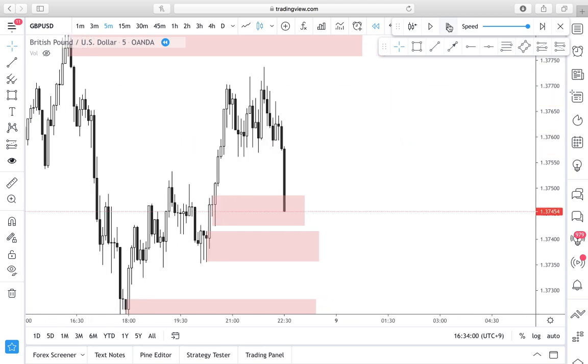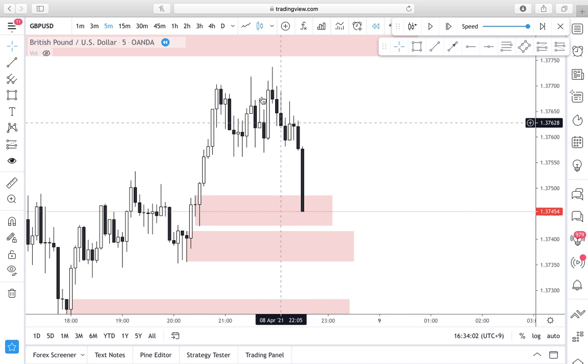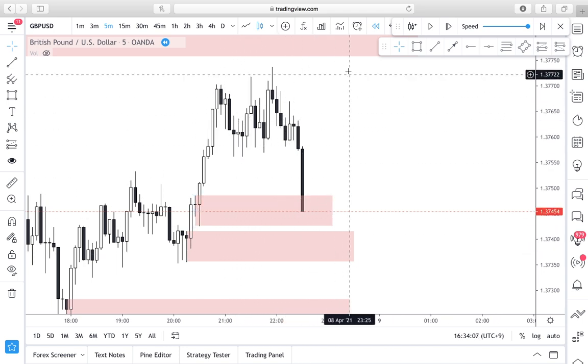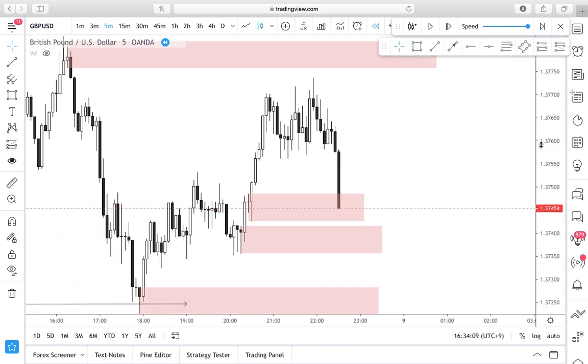Price begins to go lower. So we begin to go lower, and I'm thinking maybe this is some accumulation, manipulation to the downside, and distribution higher. Maybe, I don't know.